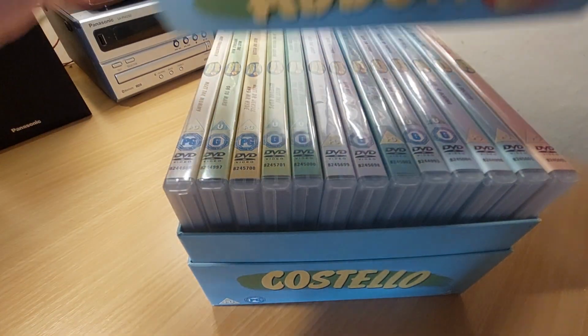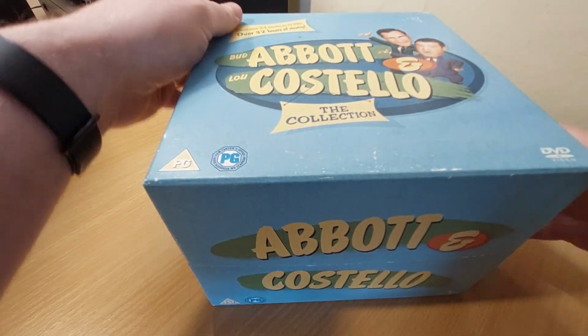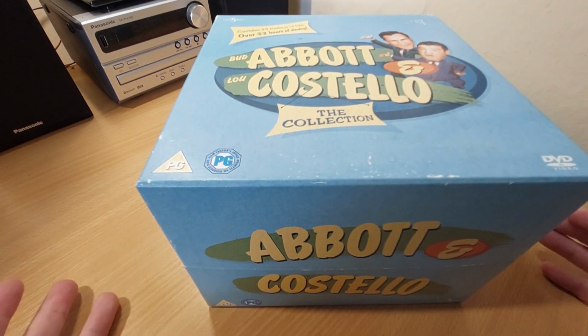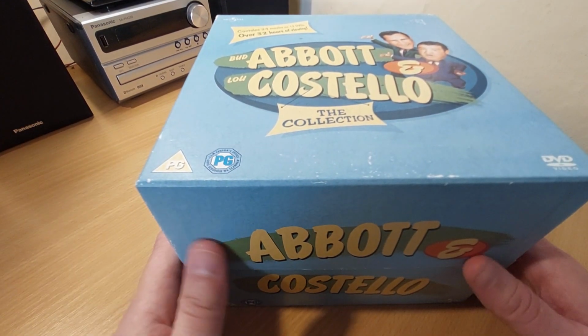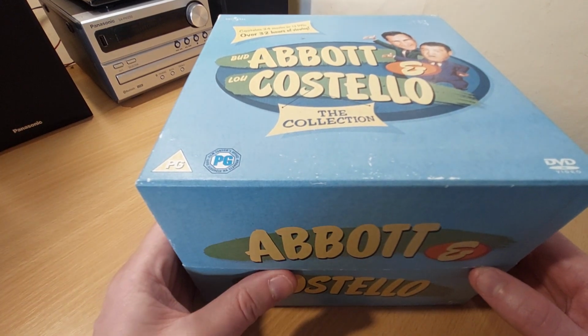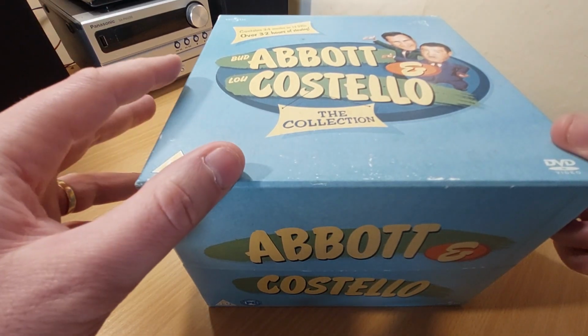So what do you think? Are you familiar with Abbott and Costello? Have you seen a lot of these? Have you seen some of the titles that I've read out? Which one should I watch? Obviously, I'm very excited about Abbott and Costello Meet Frankenstein, and I did enjoy Here Come the Co-Eds. But are there any other Abbott and Costello gems in there?